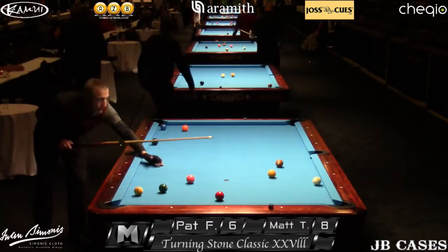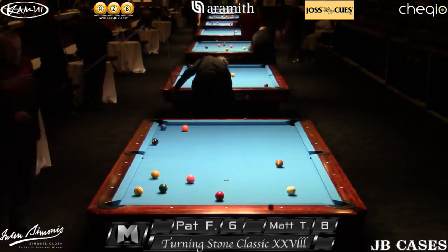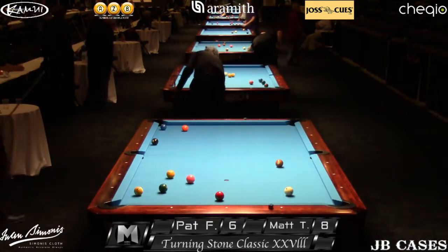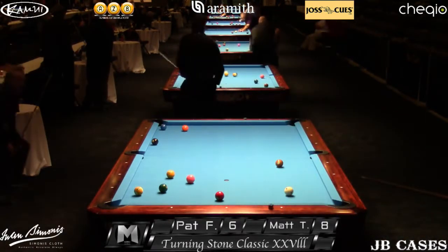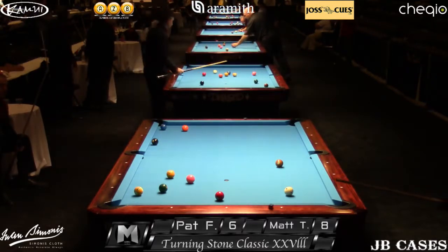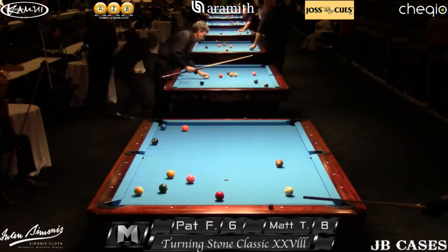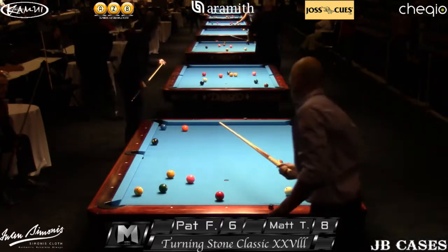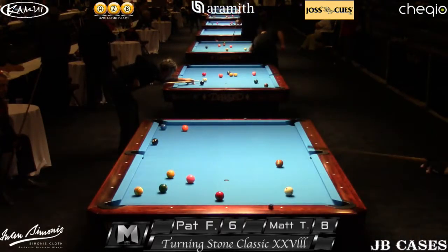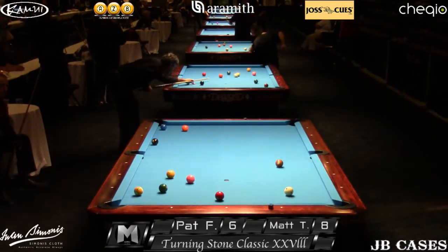Oh, he sent the one over. Look. He's trying to slow him down, get him out of stroke. Good safety. He got a back kick here, but that was good. Yeah, Pat's using some good strategy here. He wants to make him, you know, next time he gets up with a good shot, maybe he won't get out.